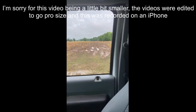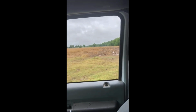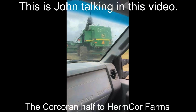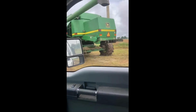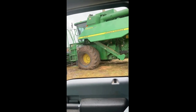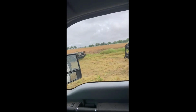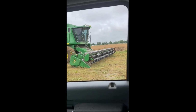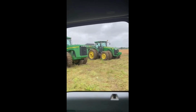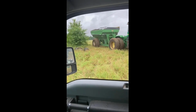I'm gonna shoot this video for Clay. Looks like we could easy raise rice here next year. Combines look a little rough, a little waterlogged, a little muddy. Goodness. Yeah. Whoever drives the combine has to wash it after the harvest is over. Tractors look a little muddy there too. Alright, that's what we're up against.